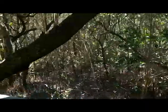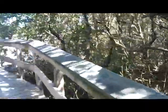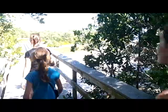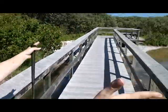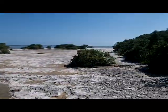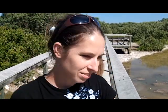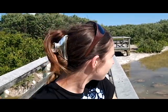Mile and a half walk. We have made it. Oh, this is the end. Oh my, wow. Look at the end. This is different. This is so cool. It looks like the desert with water and trees. Is that a desert? I don't know. I've never been to one.